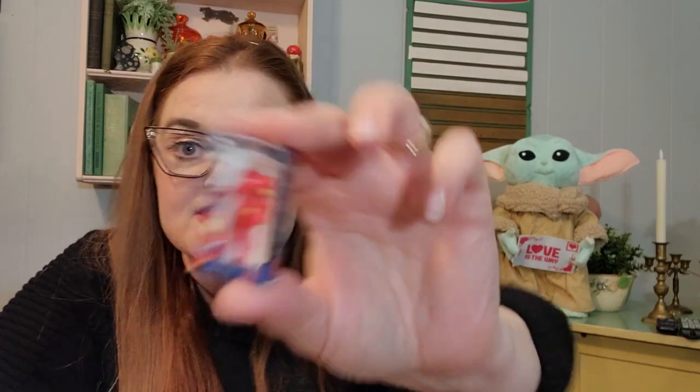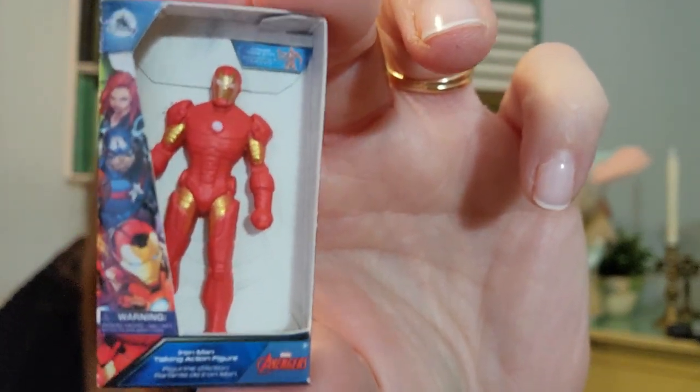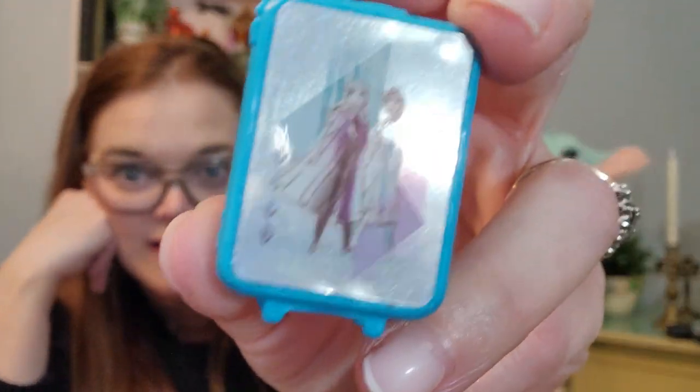Oh, no. This is one of the Avengers. And listen, I have not seen a single Marvel Avengers movie, nothing. Iron Man, maybe? Yeah, I think that's Iron Man. Iron Man. We want Grogu. Oh, this is cute, though. It's like a little Disney princess roller suitcase. Do you even know who that is? Yes, that's Elsa and Anna from Frozen. I do know that. It doesn't open or anything, but it's like a Barbie suitcase.